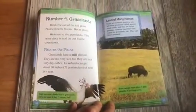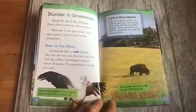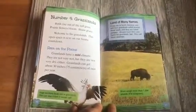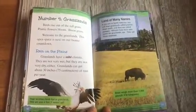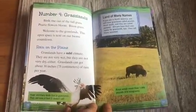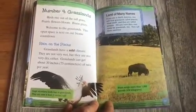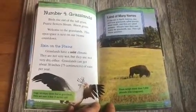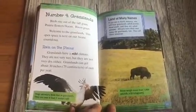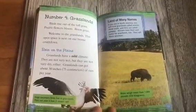Number 4, grasslands. Birds rise out of the tall grass. Prairie flowers bloom. Bison graze. Welcome to the grasslands. This open space is next on our biome countdown. Grasslands have a mild climate. They are not very wet, but they're not very dry. Grasslands can get about 30 inches of rain per year.